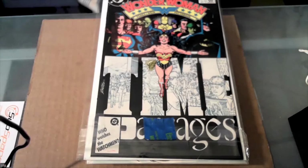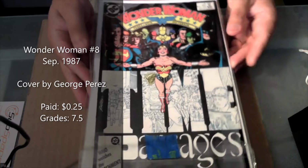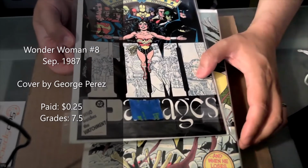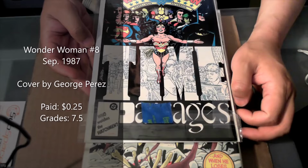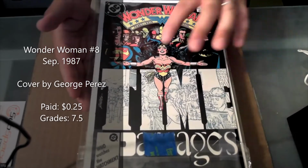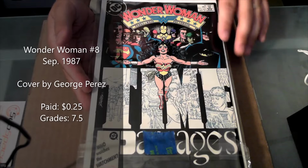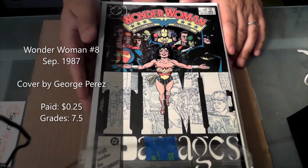All right. Picked this up for 25 cents. Now, it's not the best copy in the world. There is like a crease here. And yeah, outside of that crease, it looks pretty good. Just a great cover here with Wonder Woman and members of, I guess, yeah, just great superhero characters from DC.